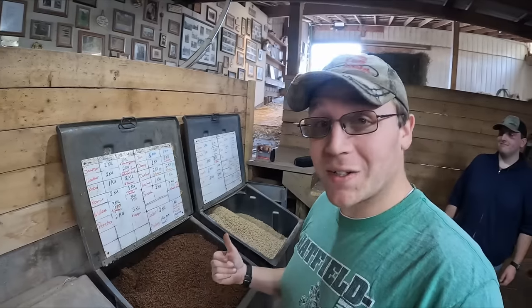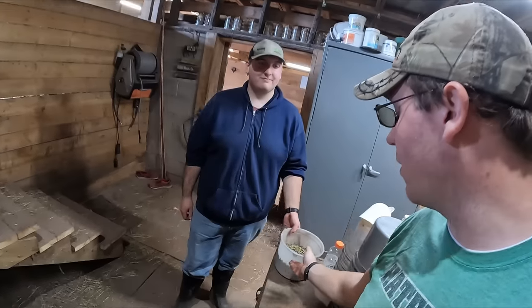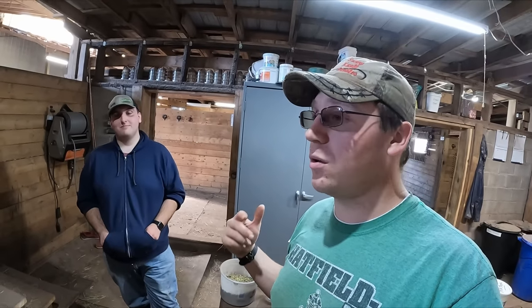Well, now that we got that trailer parked, what we're gonna do is get started with afternoon feeding. So that means getting all the grain measured out, like for Samson here, and moving that into the stalls. We gotta check and see how they're doing. With it being so warm outside and so nice, we're not gonna have any problems.